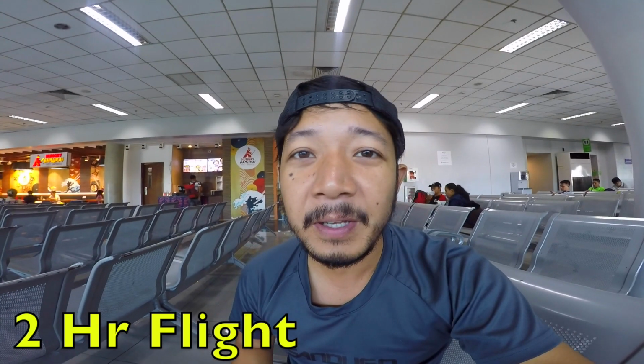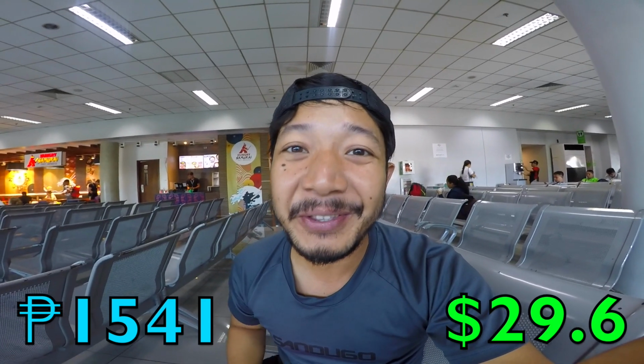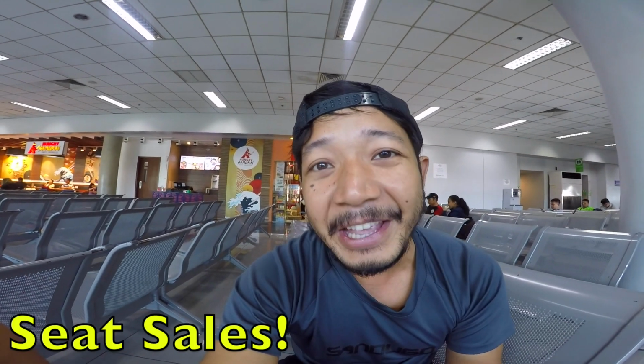This is a 2-hour flight from Manila to Davao. This ticket just cost me 1,541 pesos round trip, and that's only $29.6. And the awesome thing about Cebu Pacific is that they enabled so many people to fly because every month they have seat sales and the prices are ridiculously low if you can grab tickets very quickly on their online sales.